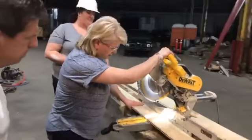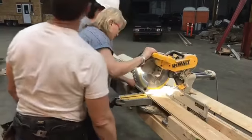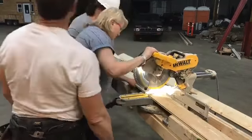Don't touch your butt. What kind of mark is that? Alyssa did it. Why is it so fat? Oh, why is it so bad? Let me see my pencil. My God.